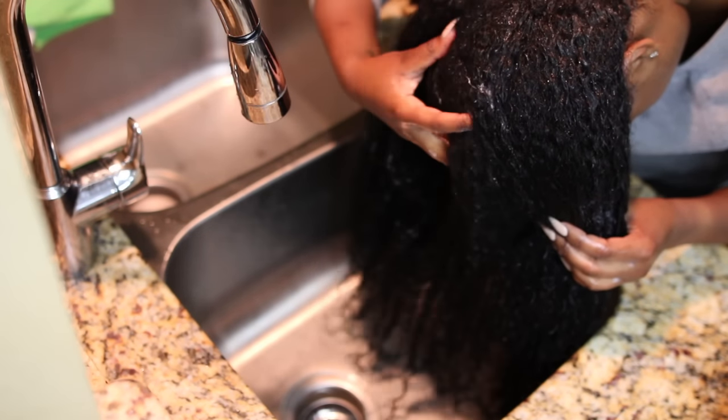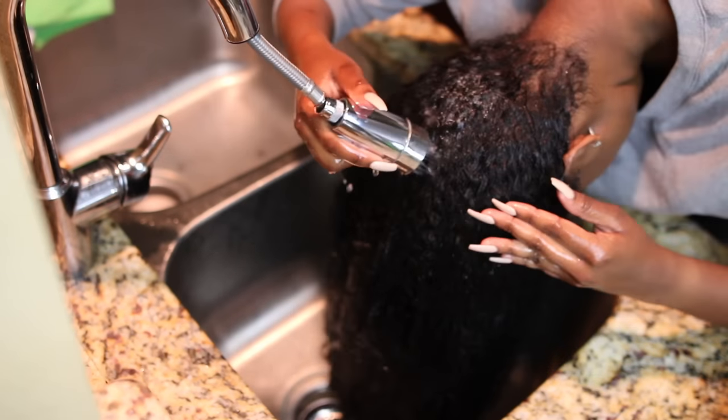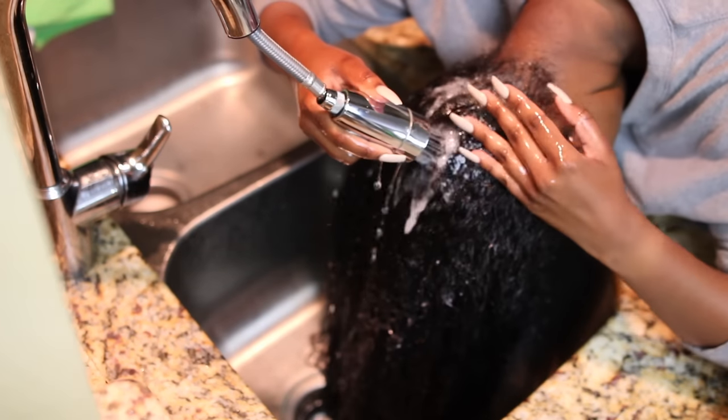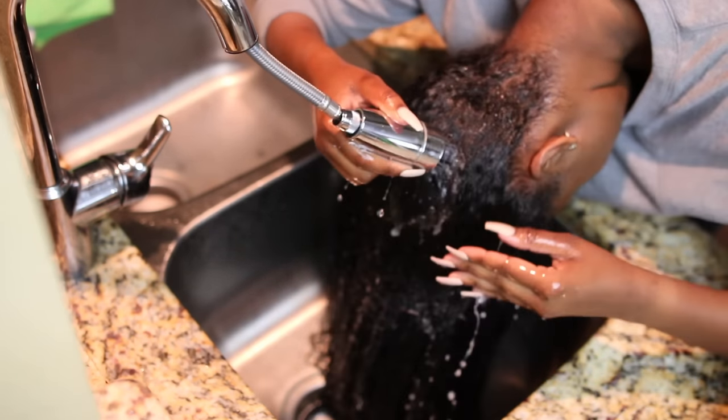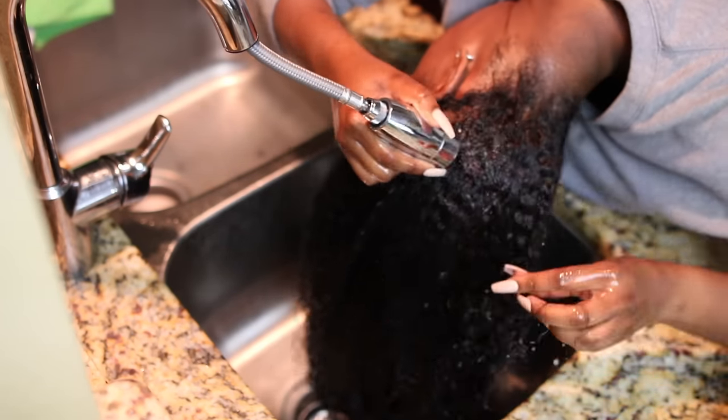And by the way, I only shampoo my curly hair about once a month, and I wear my hair curly about 5 months out of the year. So when I wear my hair curly, I only shampoo once a month, because if I shampooed every single week, my hair would be really dry. So co-washing every week tends to work the best for curly hair.